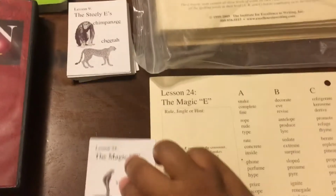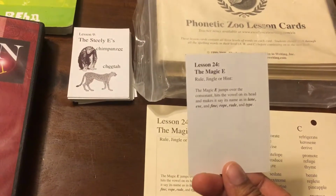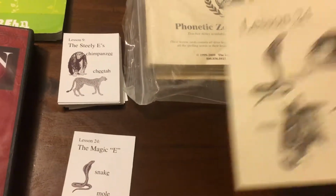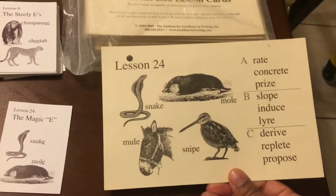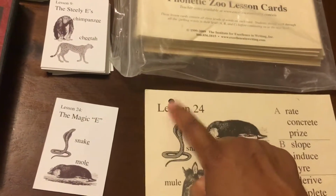And then they have these little phonetic cards here with a little rule on the back, a jingle or a hint. So that's what this looks like here. And the good thing with this too is that they have little holes on the side so you can put one of the binder clips on it.